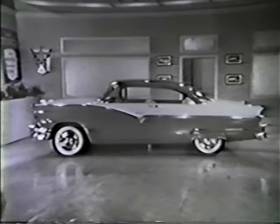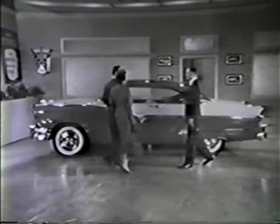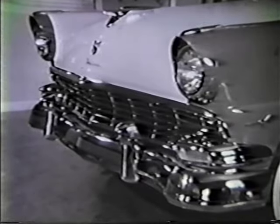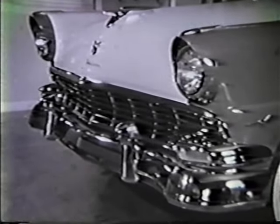So when you see it at your Ford dealers, we're sure you'll reach the same conclusion as this smart couple. The 56 Ford is the car for you. It's the world's largest selling eight. See it. Test drive it at your Ford dealers.